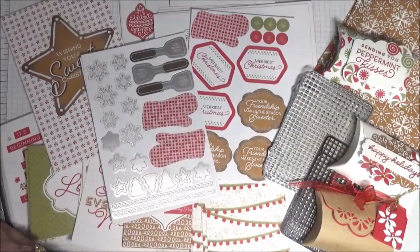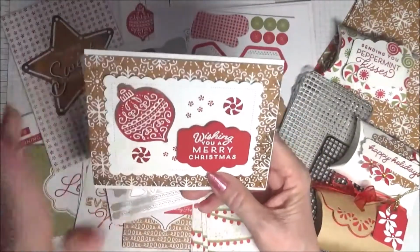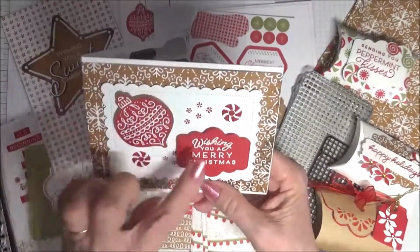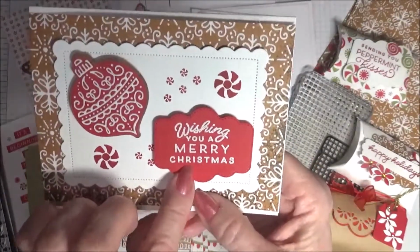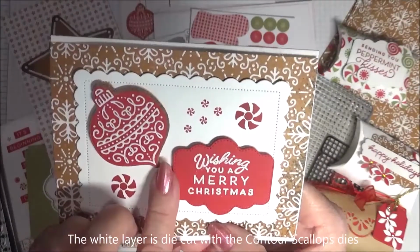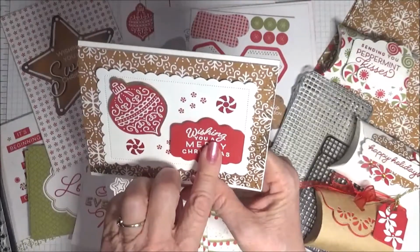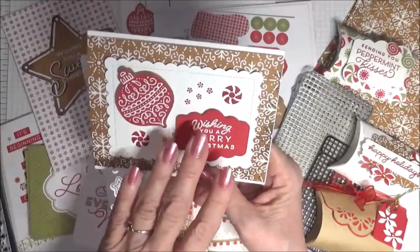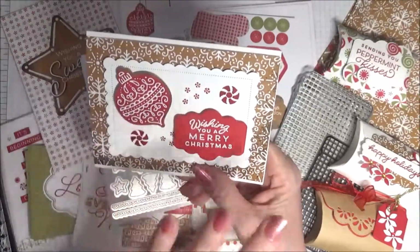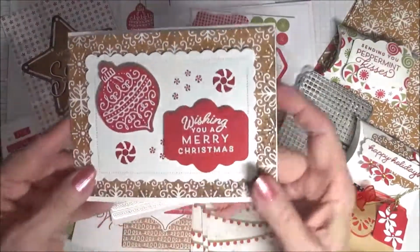So I want to thank you for stopping in. Oh, here's one of the cards that I made, and I just die cut one of the ornaments from the DSP and stamped some candies on there, and this is stamped in with Versamark, and then I used a white embossing powder. You could use a white craft ink and stamp it. I've found that it doesn't stamp as dark as I would like it, unless you use like a Stamparatus and stamp it multiple times. But I love the heat embossing.